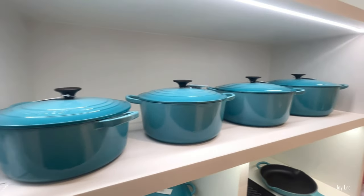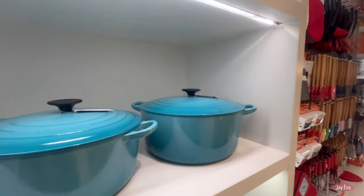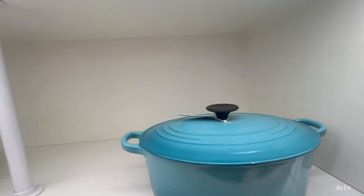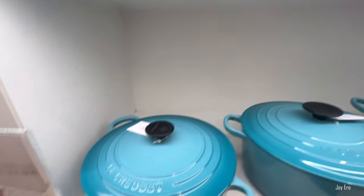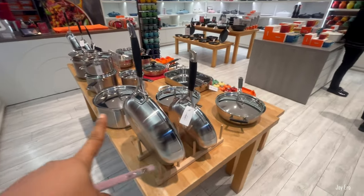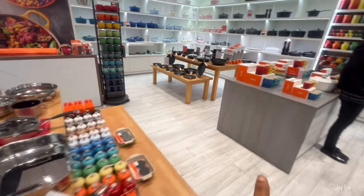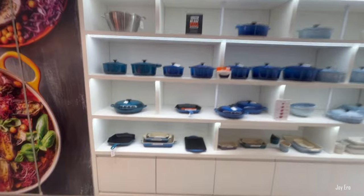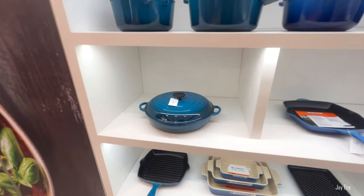I think one particular pot was like 170 something pounds, some 150 something pounds, some 120 something pounds, depending on the size. So this is something that I will go home and plan to come get, because I will need a set for myself, because honestly, the benefits of this pot are just really good. It's so good.